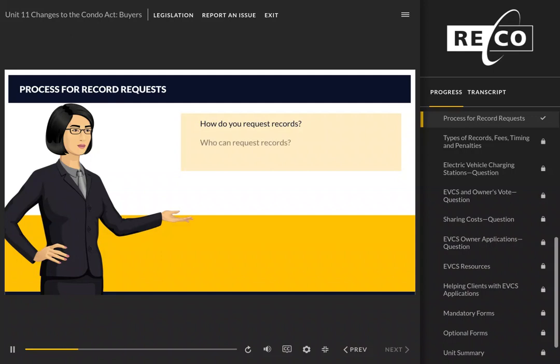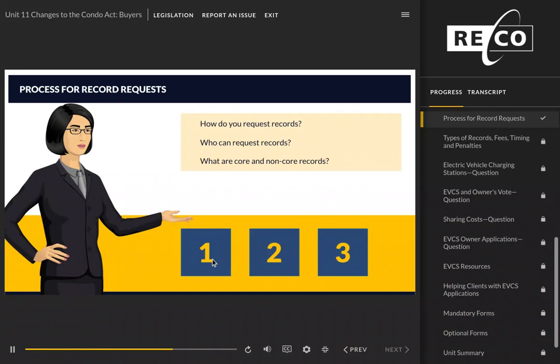What does that look like in real life? And what are core and non-core records? Learn more about the process by clicking each item on screen.